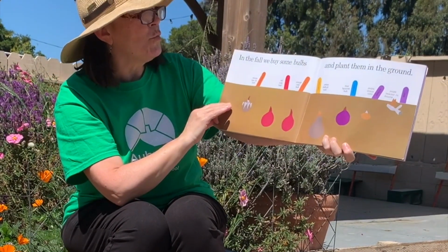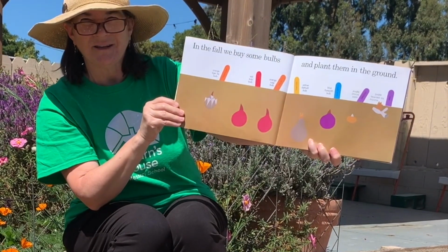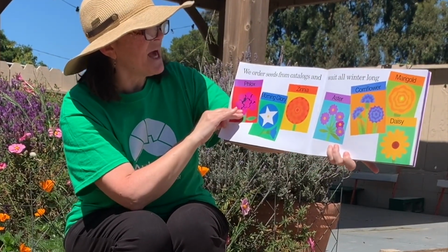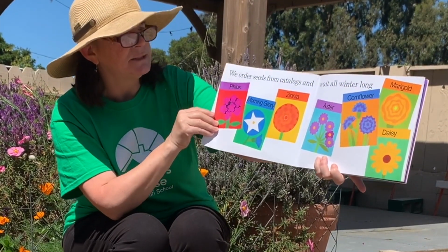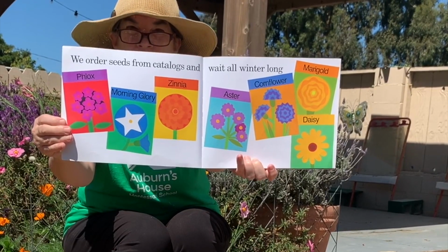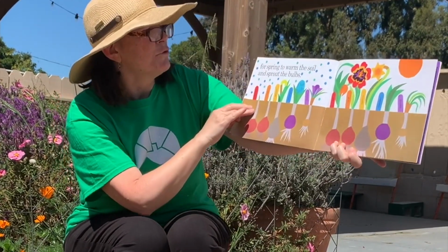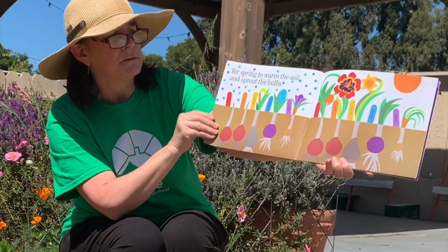In the fall, we buy some bulbs and plant them in the garden. We order seeds from catalogs and wait all winter long. You can see all the different packages of seeds they're going to be growing. For spring to warm the soil and sprout the bulbs.